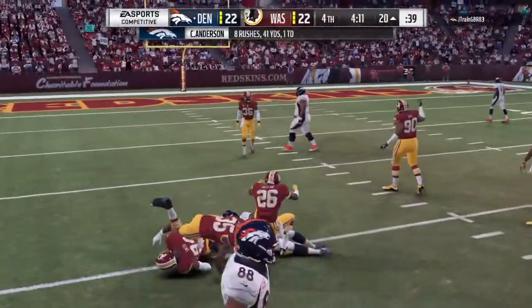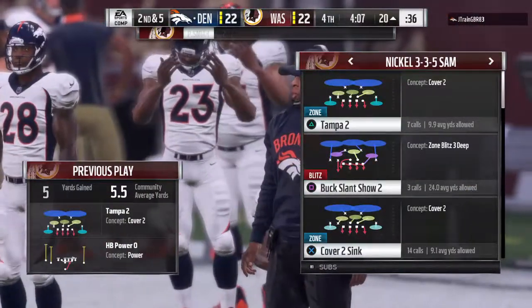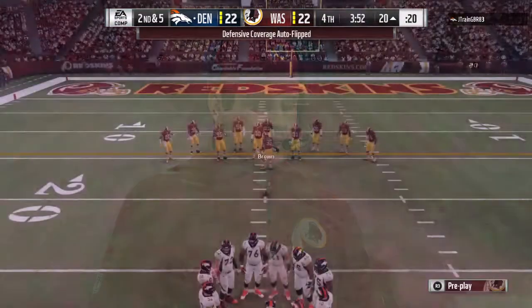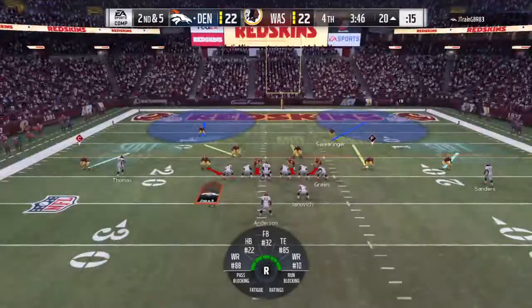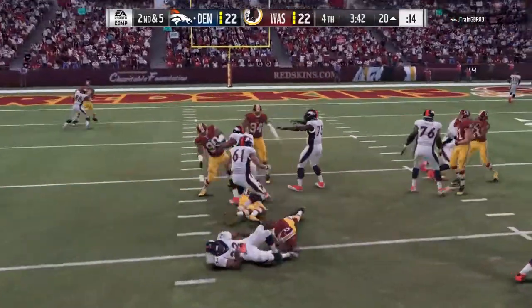And able to push his way forward here for a good little gain. 5 yards is the tally on first down. That brings up 2nd and 5. Frustrating for a defense, energizing for an offense. Finding a way to create that type of yardage in your running game, that'll make the guys carrying the ball very, very happy. They run it again with Anderson.